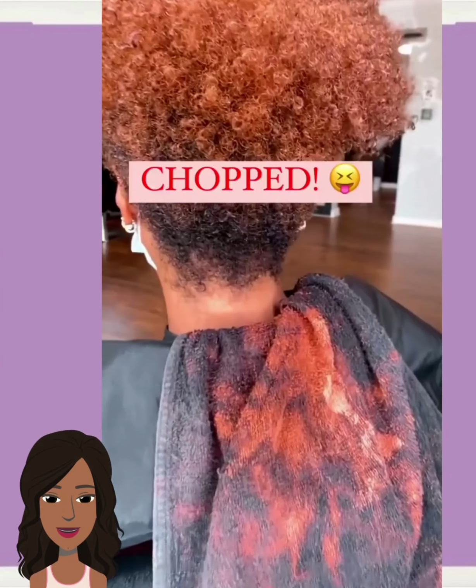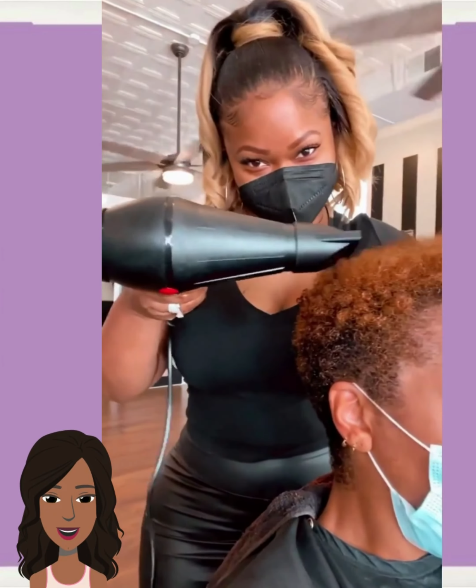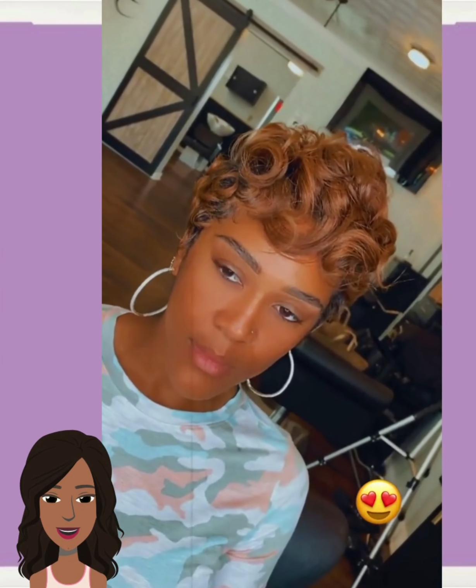And then we move on to someone who had a bob and she decided to mix it up with a pixie style. Yes. Oh, she slayed this look. And then we have a platinum pixie here, short and sweet.